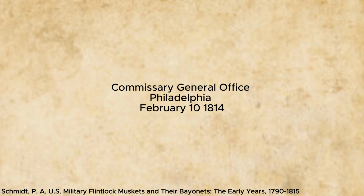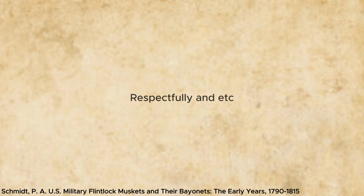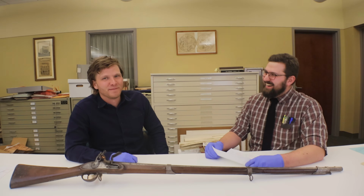Commissary General Office, Philadelphia, February 10, 1814. Mr. Charles Williams. Sir, you will not inspect either barrels or muskets for Mr. Eli Whitney of New Haven, Connecticut, unless specifically instructed to that effect by me. Respectfully, and etc., Calender Irvine, Commissary General.